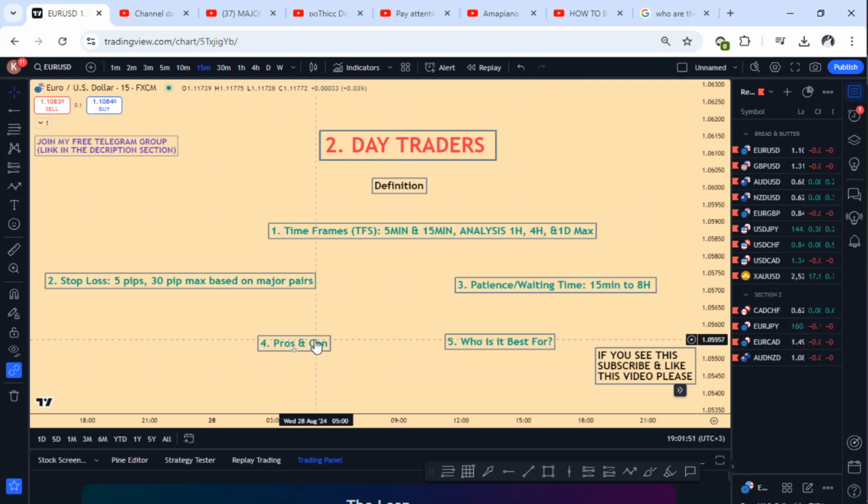Now, there is a high to moderate stress level, and you need to be monitoring your screen, but not compared to scalpers, because scalpers monitor a lot more than day traders. And then transaction costs can also add up. If you're somebody who takes a lot of positions, you can have a lot of transaction costs. So just be aware of that. Then you will also require a lot of time, but not compared to scalpers.